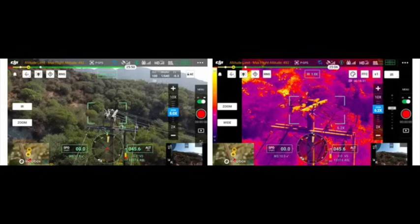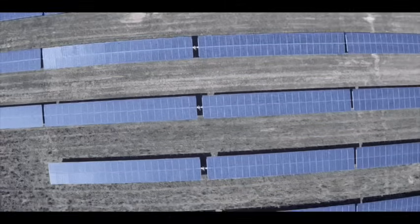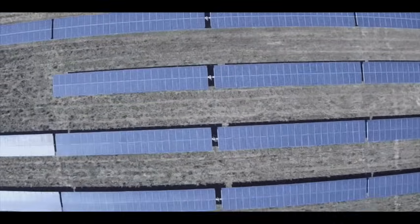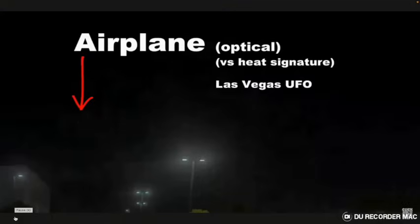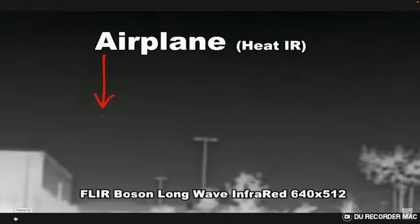And I wanted to compare that to, again, what we just saw of the thermal imaging of this alleged meteor, which had no heat signature. So I think that's very compelling. And here again is an example of a heat signature of a drone flying over solar panels during the day. Clearly you can see that it will pick up the heat signature coming off of the solar panels as heat. But yet there's no heat signature in our alleged meteor.